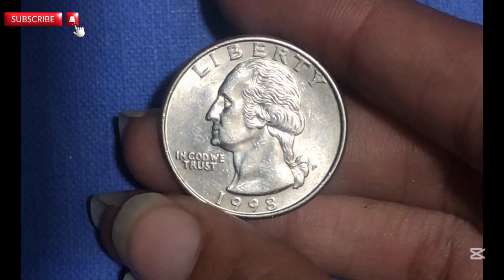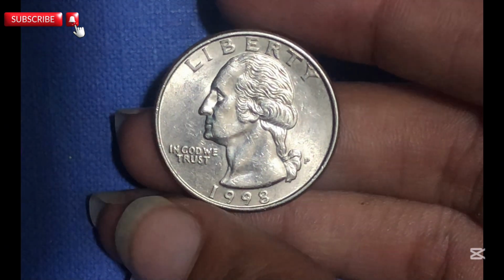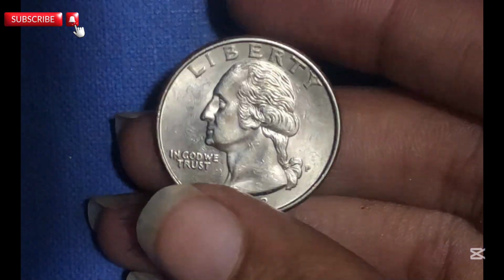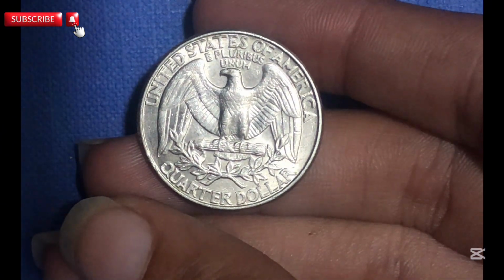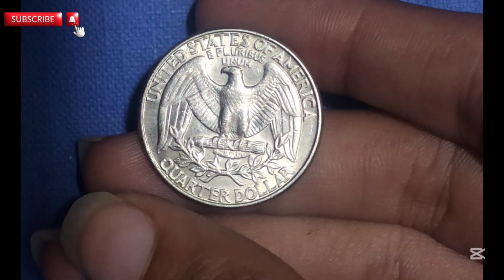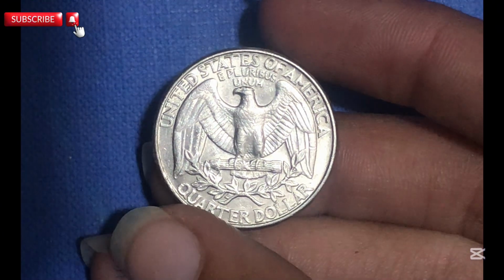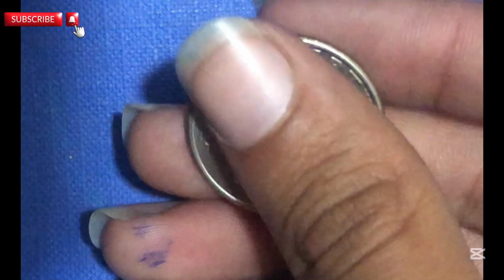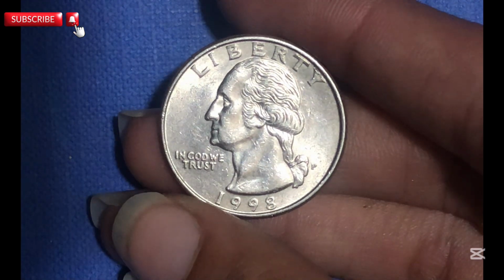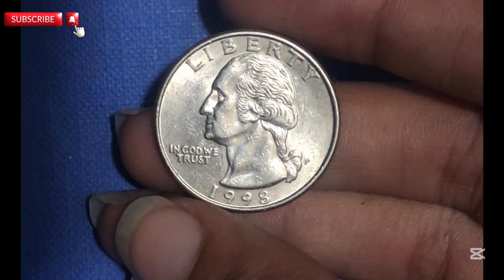The composition of the 1998 P Washington quarter follows the standard clad formula used since 1965, 91.67% copper and 8.33% nickel. While it lacks the silver content of earlier quarters, its rarity in high grades and the potential for minting anomalies keep collectors constantly on the lookout. In uncirculated condition, especially in grades like MS67 or higher, this coin can command impressive prices at auctions and among serious collectors. As we explore its value, it's essential to consider how grade, rarity, and demand influence pricing.